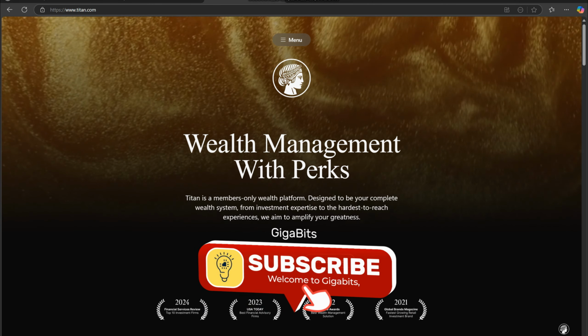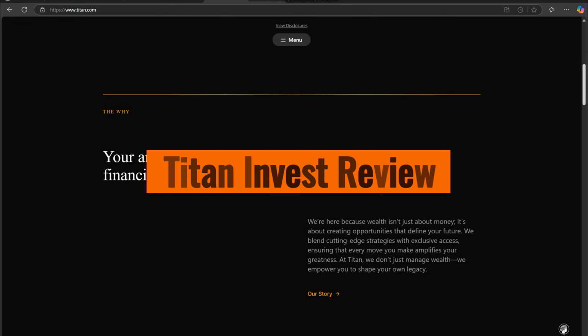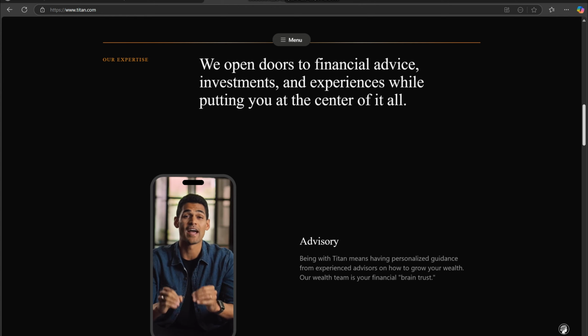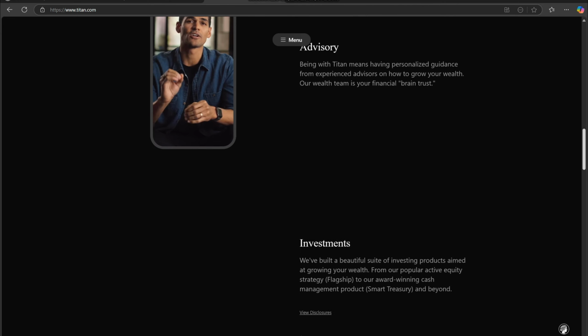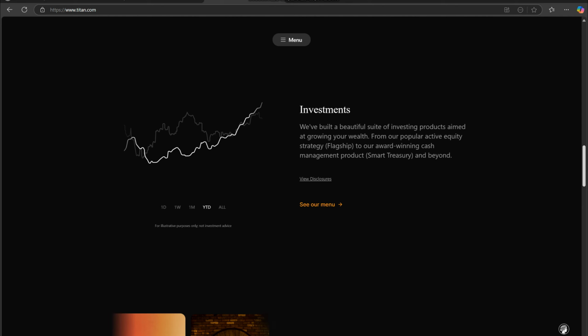Today we're diving into a popular investment platform that has been getting a lot of buzz lately, Titan Invest. Is it worth your time and money? Let's break it down in this quick review. Titan Invest is a mobile-first investment management platform designed to give you access to hedge fund style investing. It's an interesting blend of traditional and modern investing strategies, and it's available for both beginner and experienced investors.